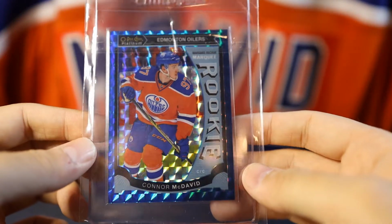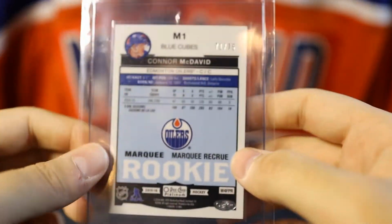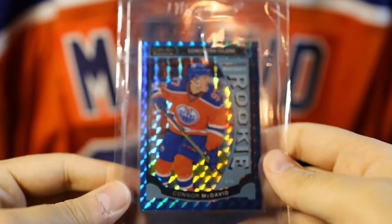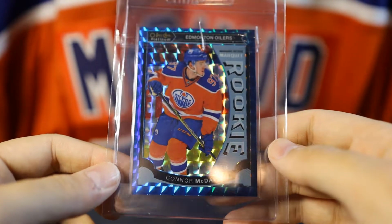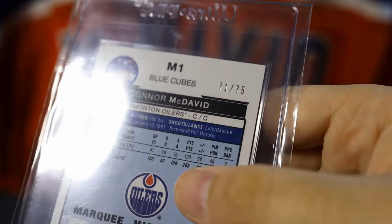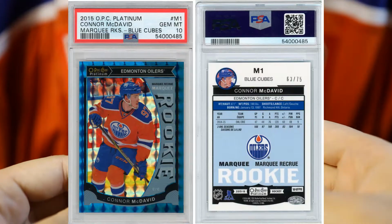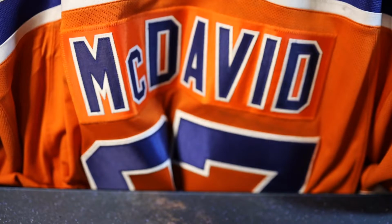Here's a McDavid OPC Platinum Blue Cubes. I've had this card sitting raw forever. I need to get it graded. But I think when I get it graded, I'm not going to sell it, so it's not a huge rush for me. I'm just going to hold these cards because they're obviously really rare. It's only 75. I have the only Pop 1 PSA 10 of this. This card I don't believe will be a 10. I think it looked like a 9 to me, or an 8 possibly when I was looking at it.